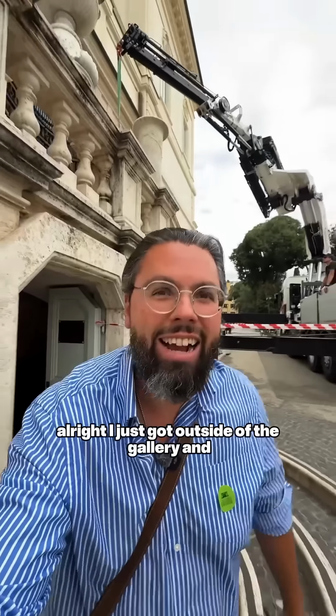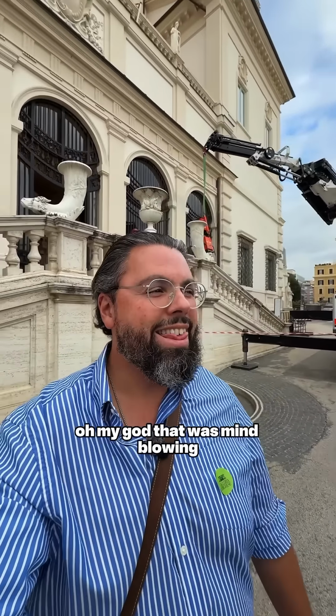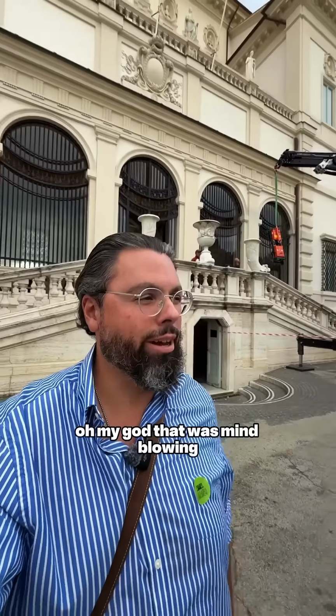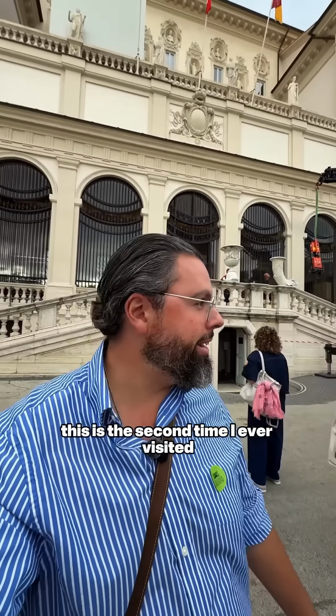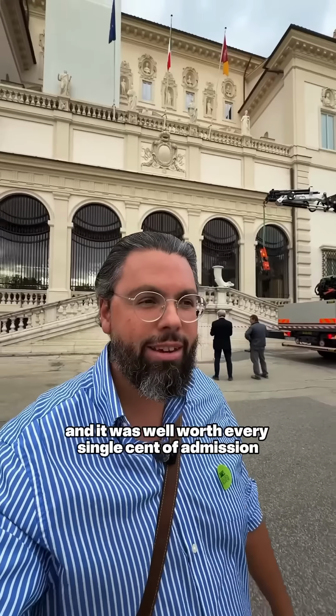All right, I just got outside of the gallery and oh my God, that was mind-blowing. This is the second time I ever visited and it was well worth every single cent of admission. Highly recommend the Galleria Borghese here in Roma, Italy.